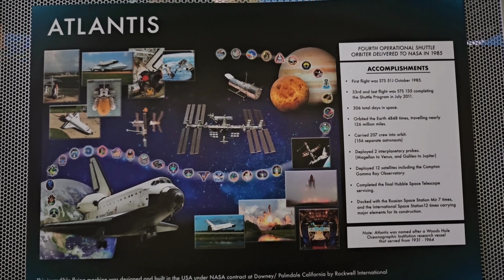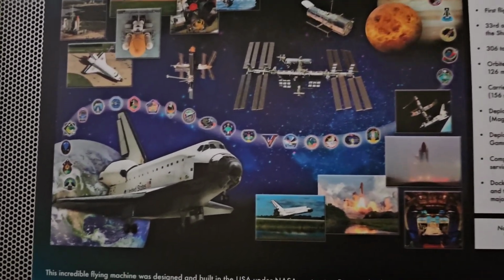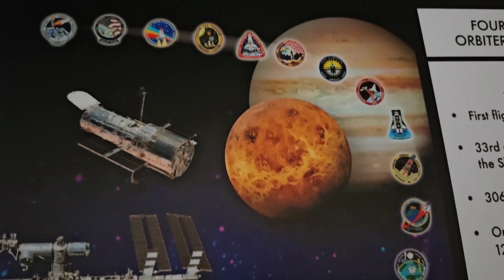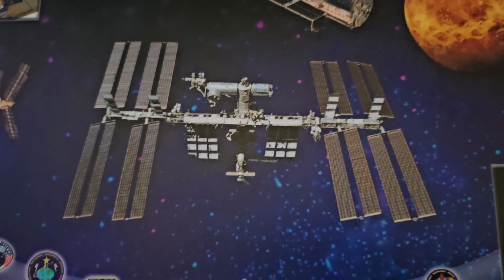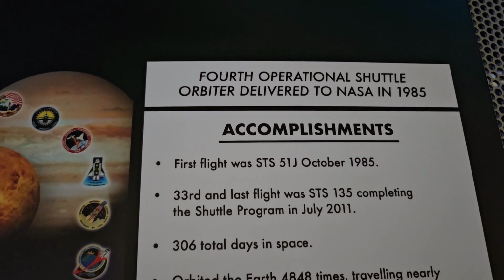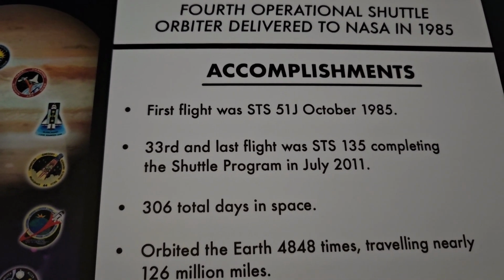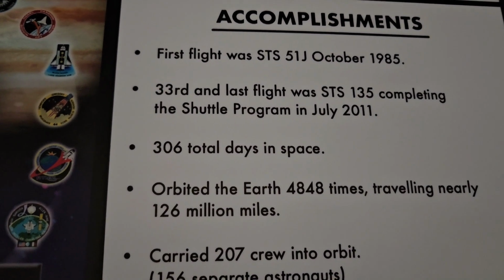So right behind me is the shuttle, and there's this plaque here that tells a little bit of the history of the Atlantis. You see there's a bunch of patches here from each of the missions. And there's the International Space Station there, which I'm sure a lot of those missions were part of the creation of the space station. But yeah, here it says it's the 4th operational shuttle orbiter delivered to NASA in 1985, and the accomplishments. First flight looks like it was 51J, October of 1985. And its last flight was STS-135 in July of 2011.